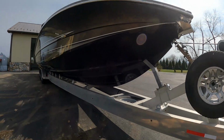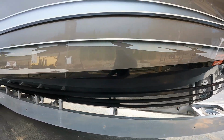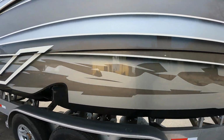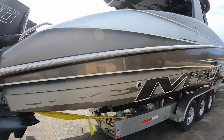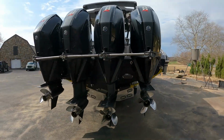I'll give you a little closer look at the hull. This boat's in fantastic condition. The owner has maintained and kept her with an open checkbook. So give you a good look all the way around.